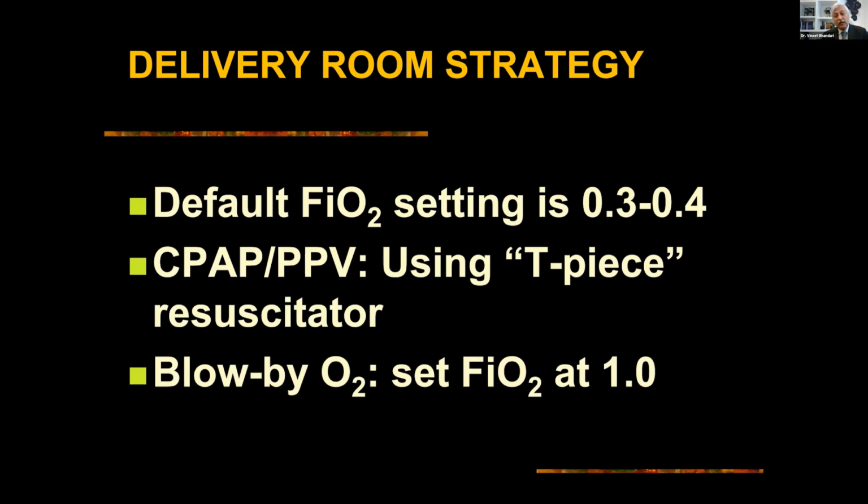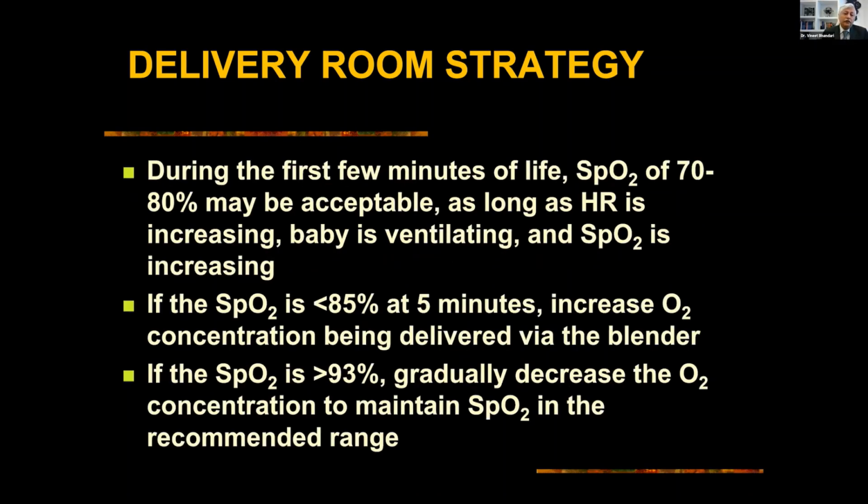So there is enough time, and we don't want to rush to increase the FiO2 very quickly soon after birth, because after all, the baby is deficient in antioxidants, and we do not want to expose this immature lung to reactive oxygen species, which will obviously cause more damage and injury. So during the first few minutes of life, a saturation of 70 to 80% may be acceptable as long as the heart rate is increasing, the baby is ventilating, and SpO2 is increasing.